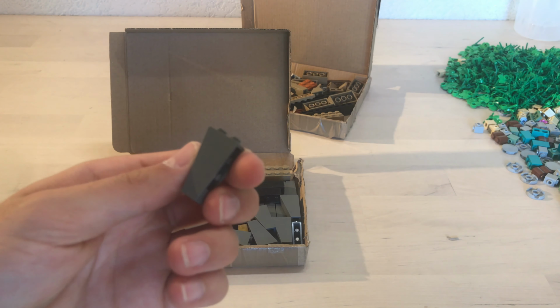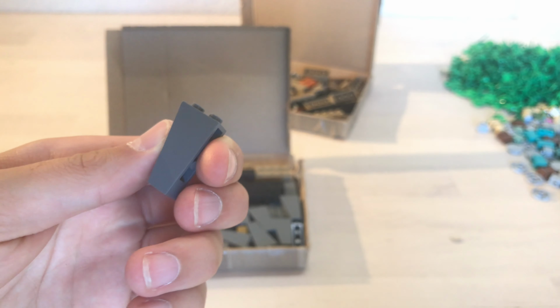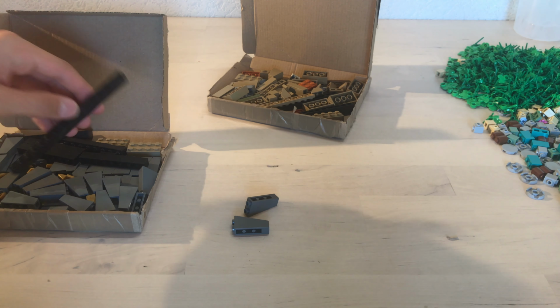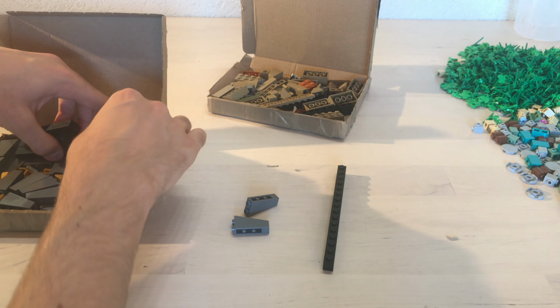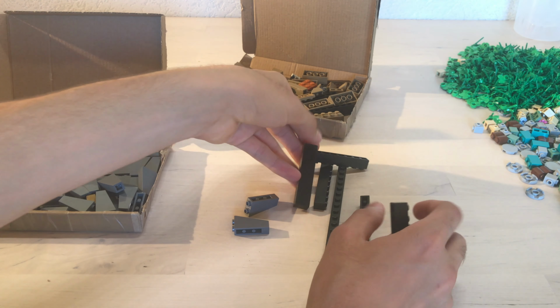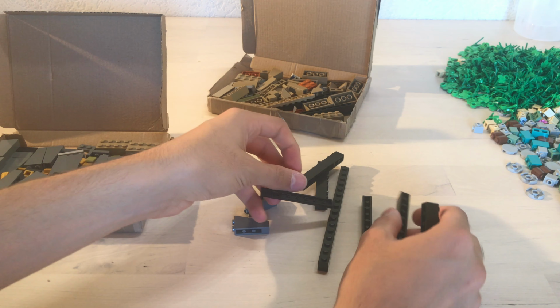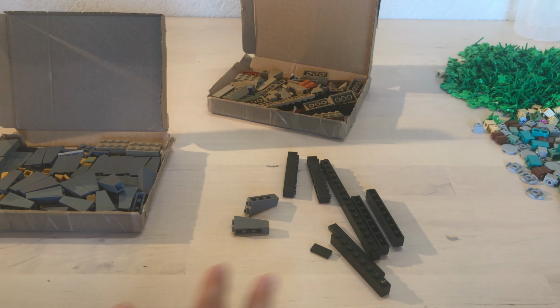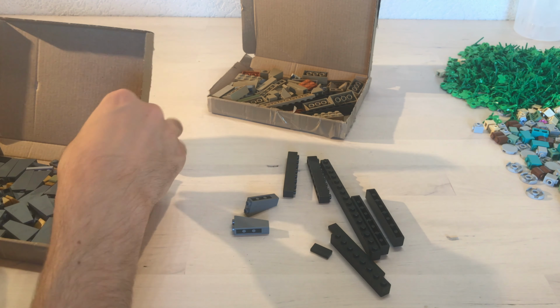The first pieces we got, the main reason why I came to the store in fact, are these inverted slopes. And while I was at the store, I also picked up a few black pieces that you'll be able to see right here. They do look a little bit used, but I'm fine with that. The black pieces will be used for the border around Erebor, so not really as a main part of the mock, but nonetheless very important.